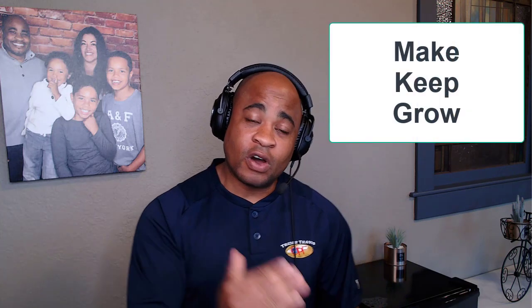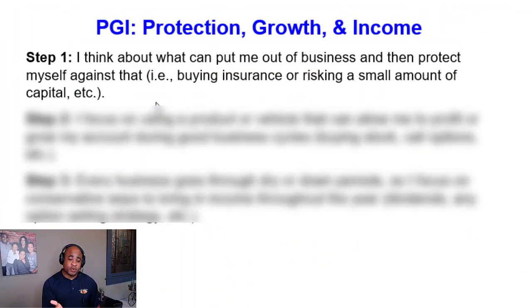And so you need all three skill sets. And PGI helps me master all three skill sets. And so that's why I focus on one. Step one is I want to make sure I don't lose money. That is ultimately what causes people to fail. And if I protect myself against that, then it dramatically increases my chance of success.